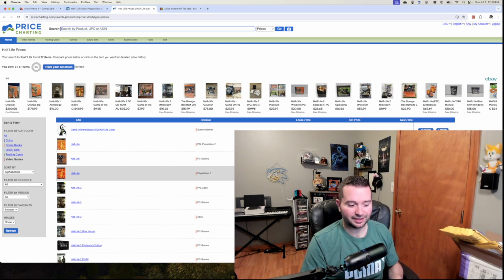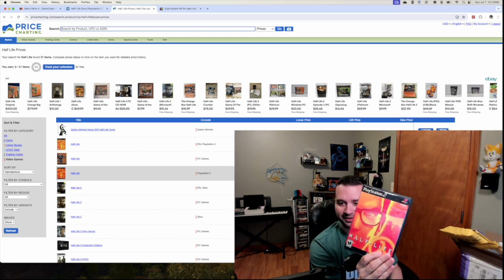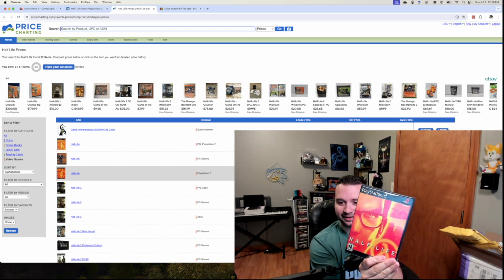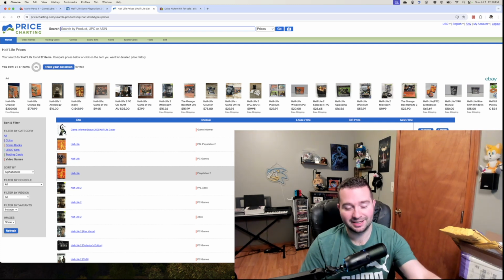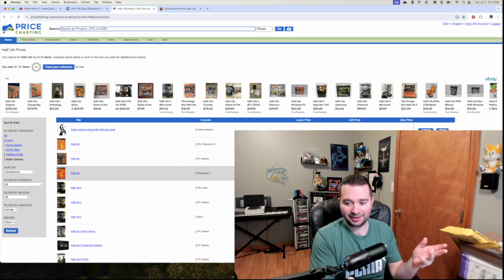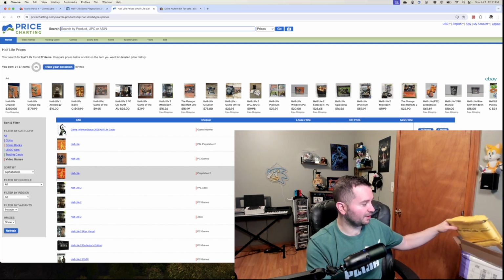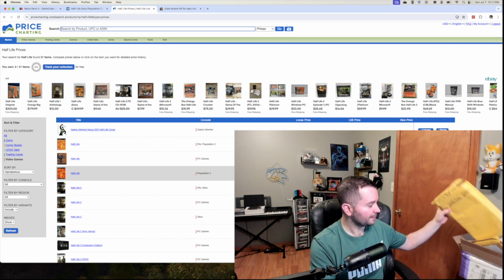This is a win. I think besides the Simpsons Hit and Run, this is probably the best deal that I've gotten, especially it being complete in box. Now, again, you can get the same exact game that I got, at the same exact price, but it being GameStop, you just never know. You can get a loose disc variant. So let's go off to our next package here.